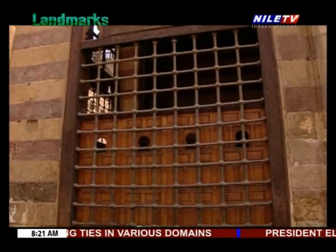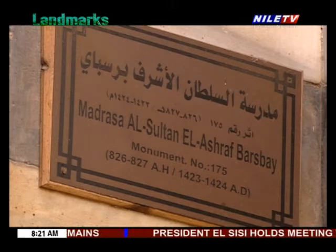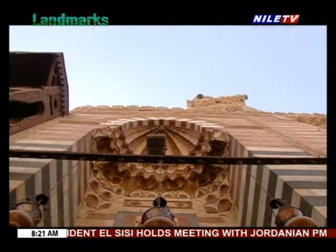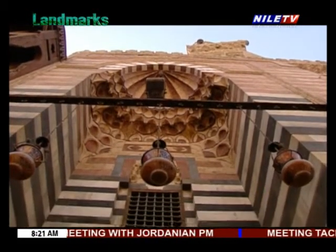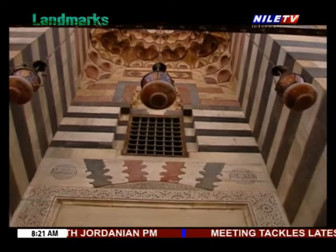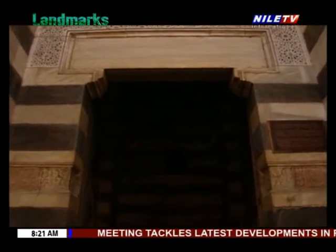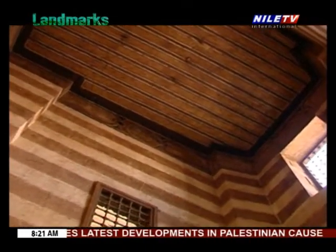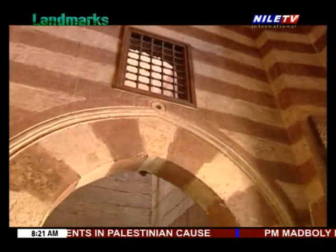The school or madrasa of Sultan Al-Ashraf Birsebay is composed of a rectangle with a total area of 1,760 square meters. The school is perpendicular in design. Apart from its above-mentioned area, the school has several annexes, like a drinking fountain, a Quranic school, a library, a tomb, and a student lodging.